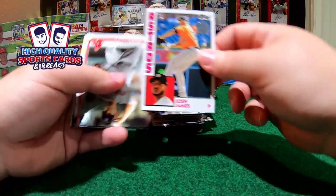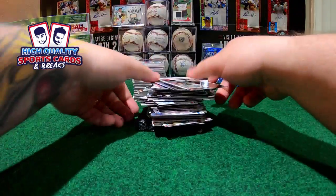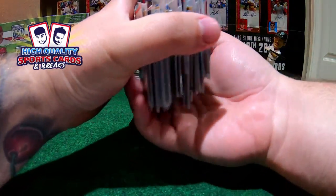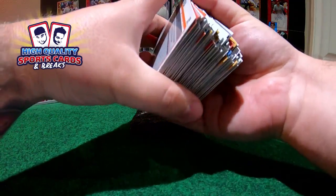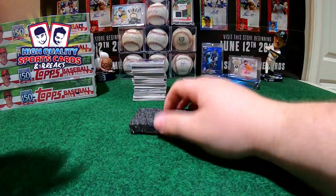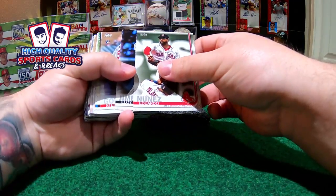Mike Trout. Mike Trout, base one, rookie card. Top of bait. It's $700, just the base one, man. $700, yep, just the base. And Christian Yelich, the base is $70 right now. It's crazy, man. For that reason, man. Rookie card.